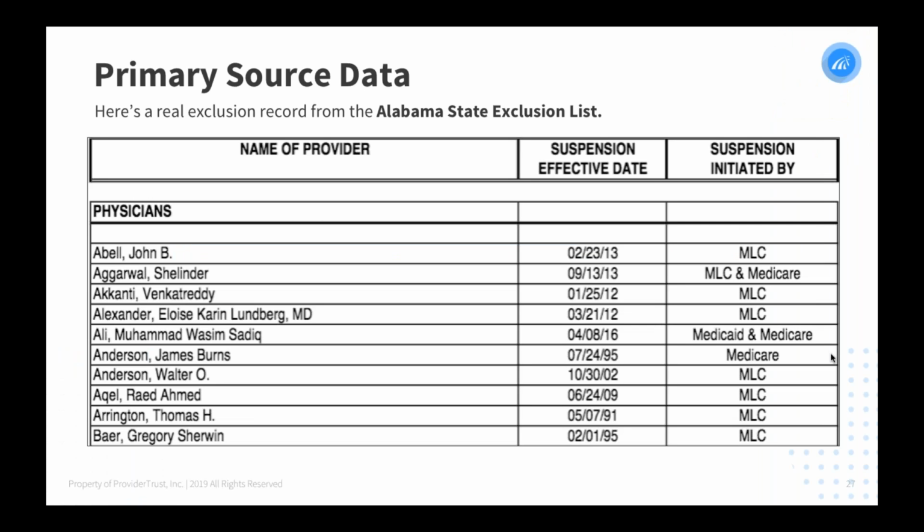As an example, here is what primary source exclusion data looks like. Here's a real snapshot, literally just a screenshot from the Alabama state exclusion list. You can see there's not a whole lot of detail at the primary source to be able to catch, identify, and even verify whether or not the first line, John B. Abel, is the same John B. Abel that works for your organization or is part of your provider network, or is some other person completely.